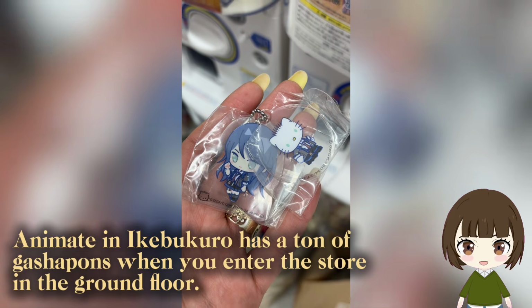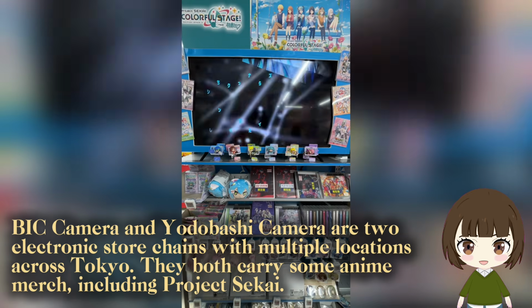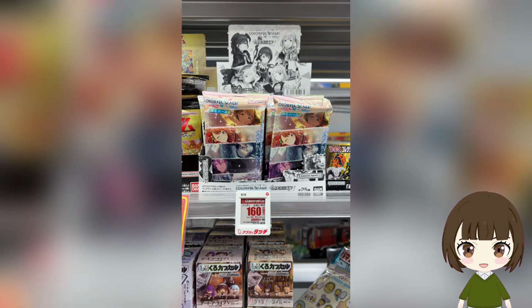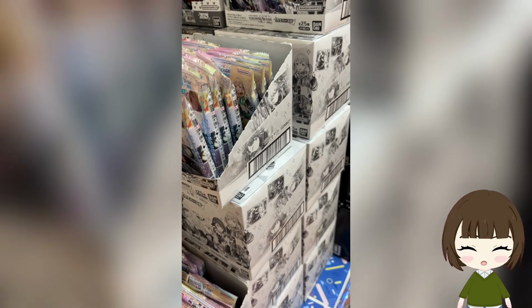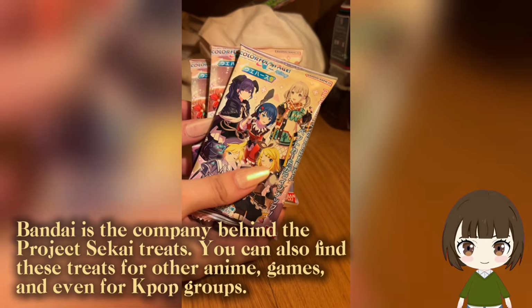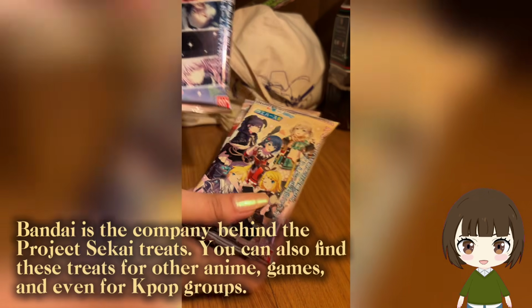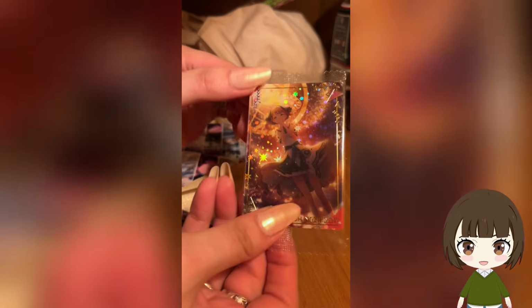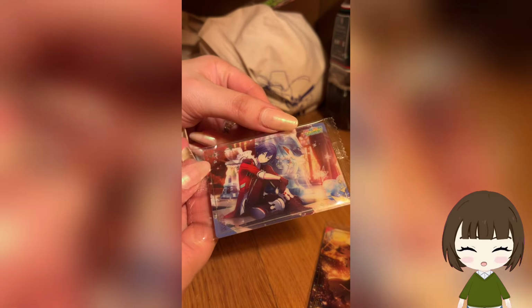Like, they're just everywhere. And talking about electronic stores, this was the Project Sekai section at Bic Camera, which is a chain of electronic goods similar to Best Buy. They had some of the CDs, they had the cookies as well. And talking about the cookies, you can also walk into a 7-Eleven or a FamilyMart and buy packs of the wafer cookies, and they're so much cheaper in Japan. I'm talking like 150 to 160 yen, which is the equivalent of $1, which is crazy because these in the US typically retail for $2.99 each.